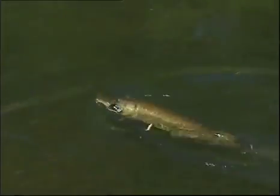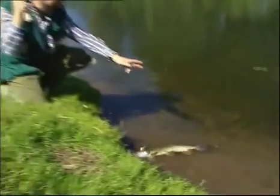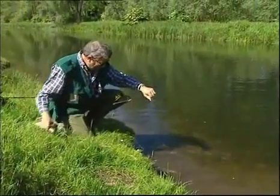Let's get a bit closer here. Come on. He's not a big fish, but they're a lot of fun on these rods. They really are. Look at that. I don't suppose that's three or four pound, that pike, but oh dear me, wonderful, wonderful fun.